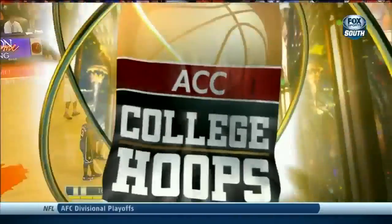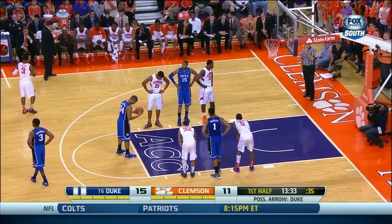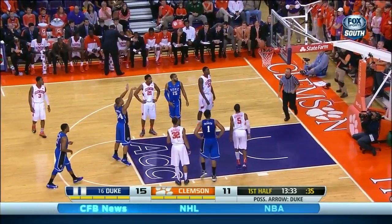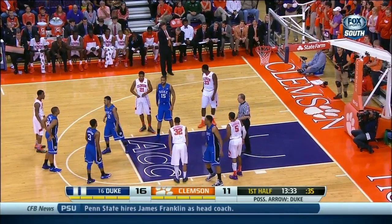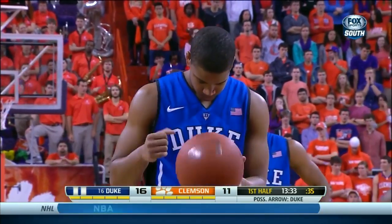Scoring, he had a steal on the last possession. He had a block early. Parker doing it all so far. Yep, he's hitting all the categories. Duke, no turnovers so far in this game. Clemson already 4. The thing that's helping Clemson, though, is that all of those, except for that last one, have been dead ball turnovers where they've been able to get back.